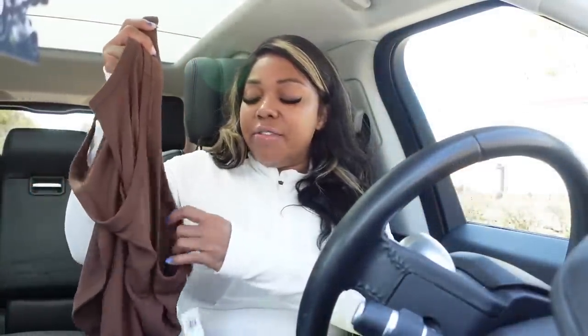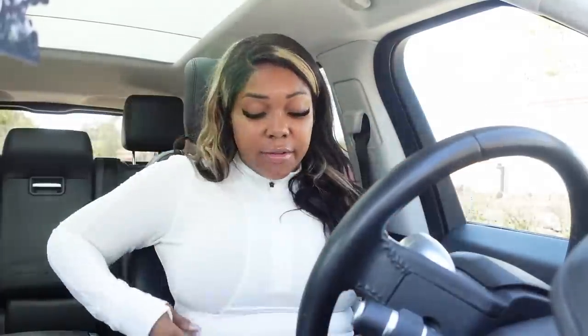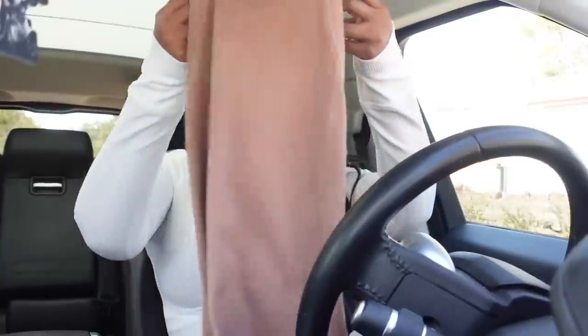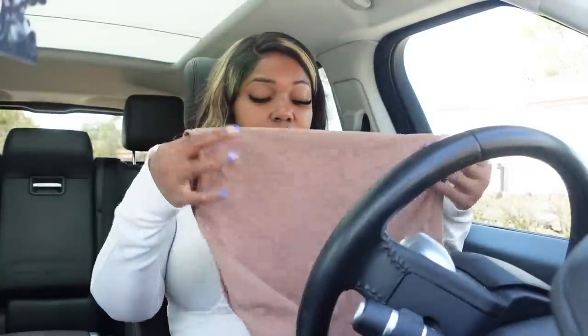These were 47 cents. The tag says 97, but they rang up for 47. So I got chocolate brown. Then I also got gray. Then I also got a lighter color brown. All of these were 47 cents.